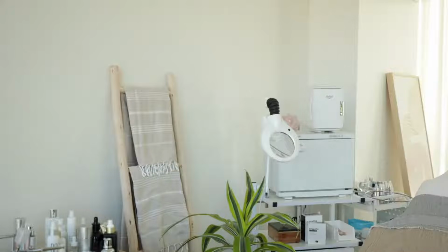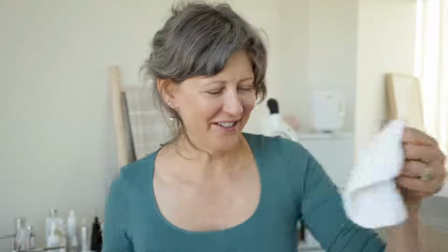I did not grab a washcloth, so I'm gonna go look for one. Hold on, you guys. Well, I didn't have to go too far. There's always a lush cloth handy somewhere around here. So I'm gonna rinse.